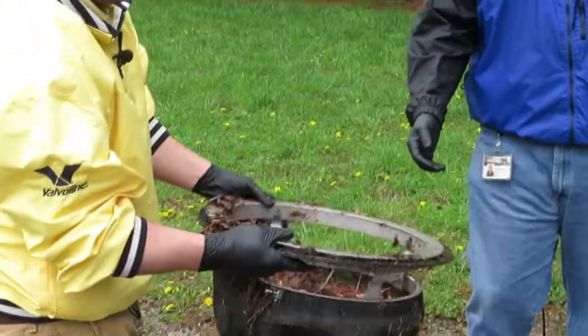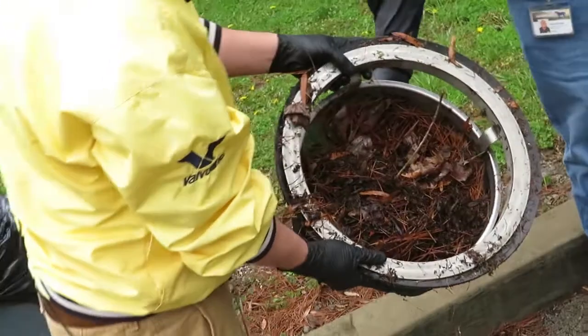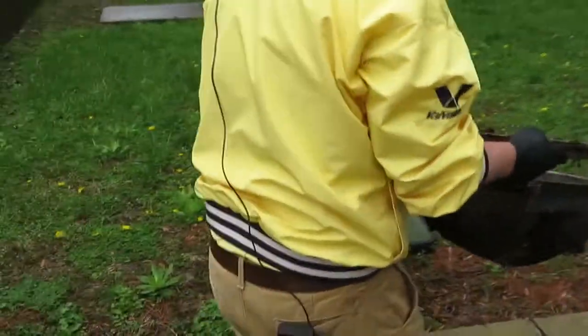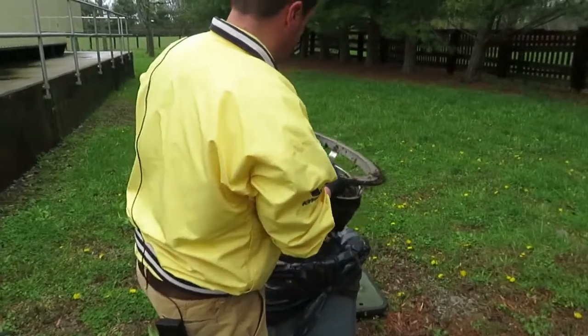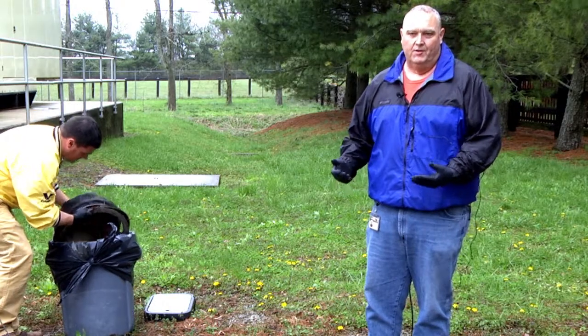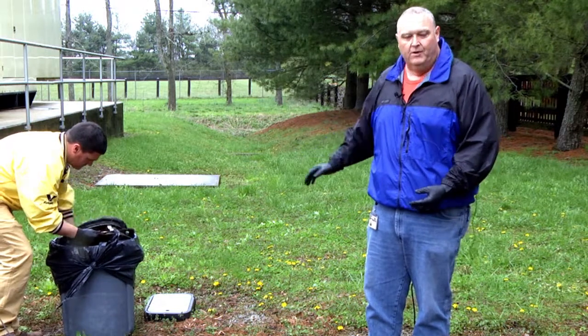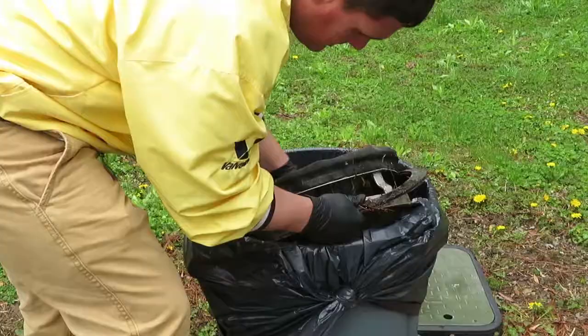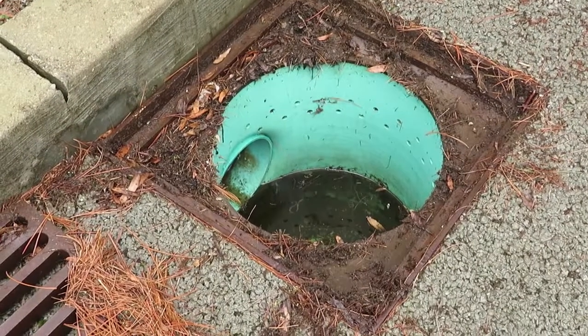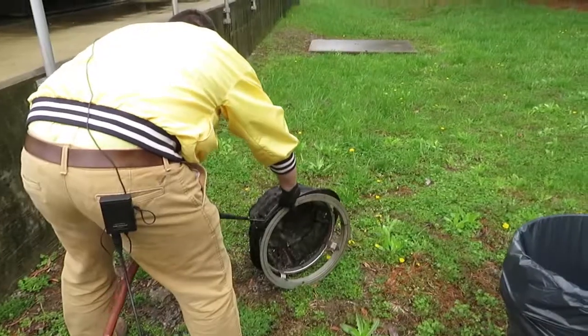You can see what's kind of in it here and collected in the basket, and he'll dump that over to a garbage can. If you dump it right back on the ground, it's going to wash right back in. It may not wash in this one, but it's going to wash in the creek downstream. So you're really not keeping it that much out of the creek. The grass will act as a buffer and it'll help if you have grass behind you, but we recommend not dumping this back on the ground. Put it in a garbage can, and let's get it to the dumpster. He'll get all that out.